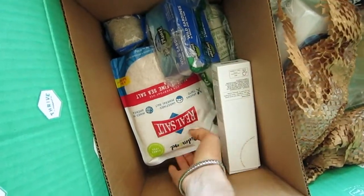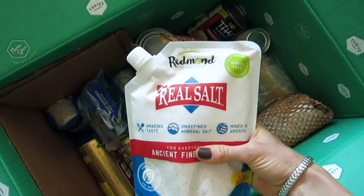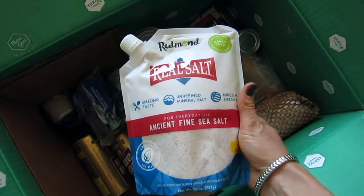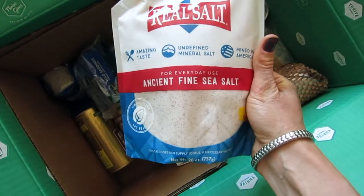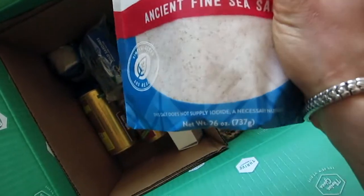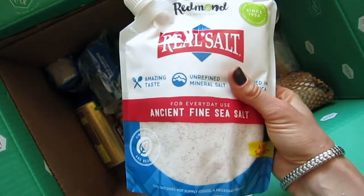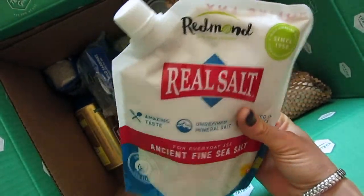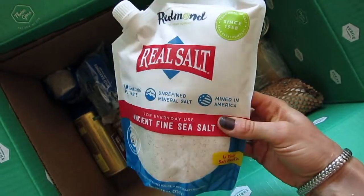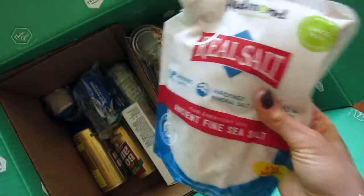Now, what do I have here? Oh, I have salt. This is the Redmond Real Salt. That's the sea salt, as they state, ancient fine sea salt. Because it's salt, it's a really good price for 26 ounces. They have a good price for it right now, and I can't really say I ordered it because of the packaging or anything like this. I will transfer it to a different container. But as far as the quality and the size of the pack, I really love this salt.